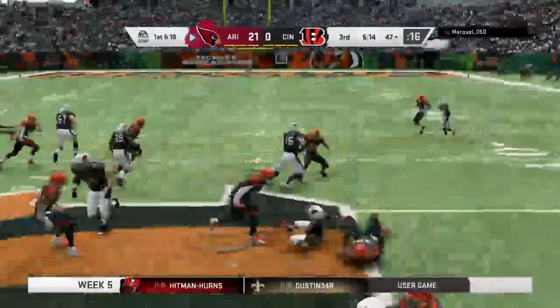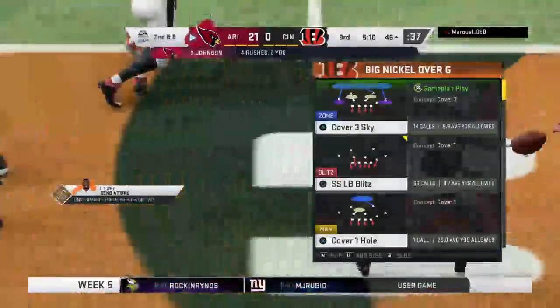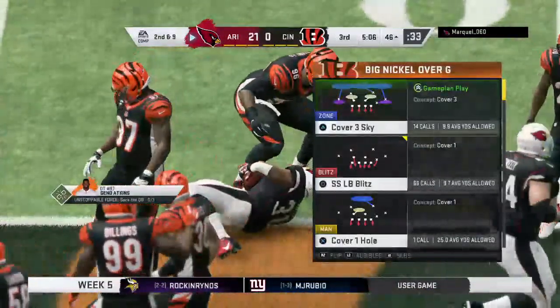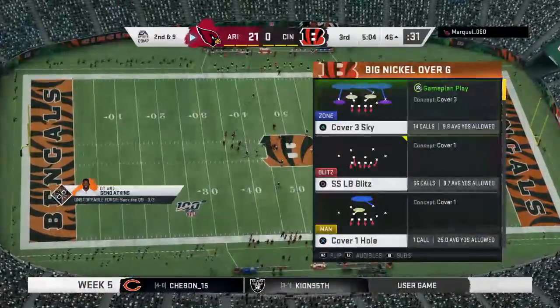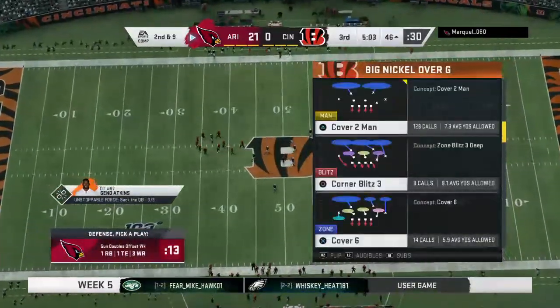A first down carry here for Johnson. Carlos Dunlap, the defensive end, the one to bring him down. Well, they're hoping that the second half is better for him than the first half. They've got to find a way to get him going. He's a big part of their offense. At the Bengals' 46-yard line.